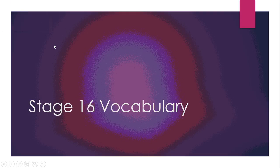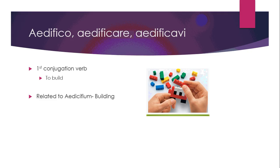So in today's video, we're going to be covering stage 16 vocabulary. The first word is edificio, edificare, edificavi. It's a first conjugation verb meaning to build. Amazingly enough, it's related to the Latin noun edificium, a building.